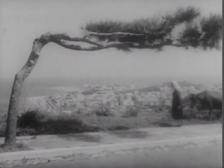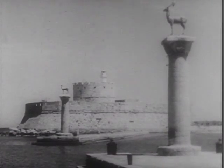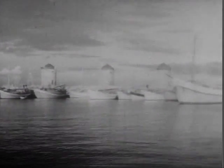The island of Rhodes in the Mediterranean has a civilization dating back to antiquity. In the time of the Crusades, castles were built upon walls of more ancient cities. Today it has a modern port at which the ships of the world arrive and depart.